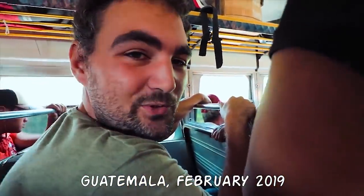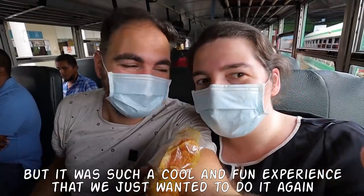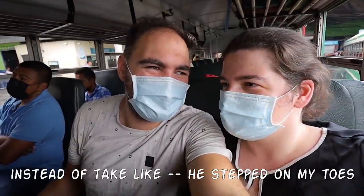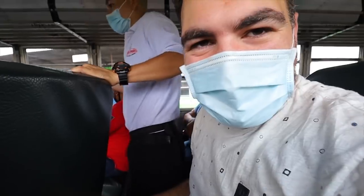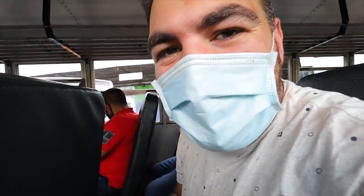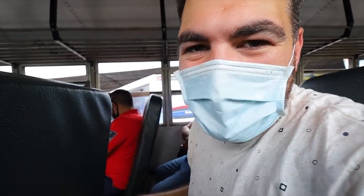There were six people on two rows and some people in between. But it was such a cool and fun experience that we just wanted to do it again instead of taking a normal bus. Well, as you can see, I'm not a chicken, and I don't fit in these seats. So it's gonna be pretty tight. And if you think this is tight already, we're just sitting here with two people. If the bus gets full, we'll end up sitting here with three people, possibly four.